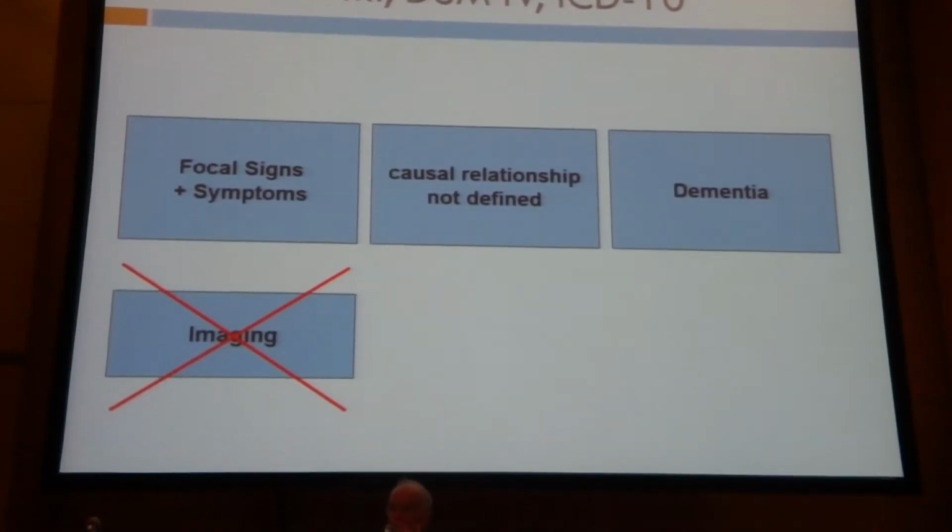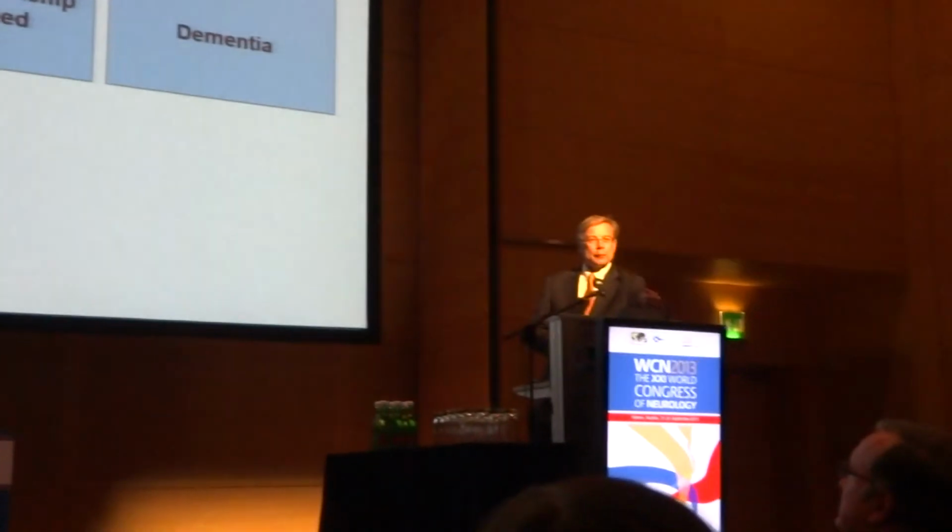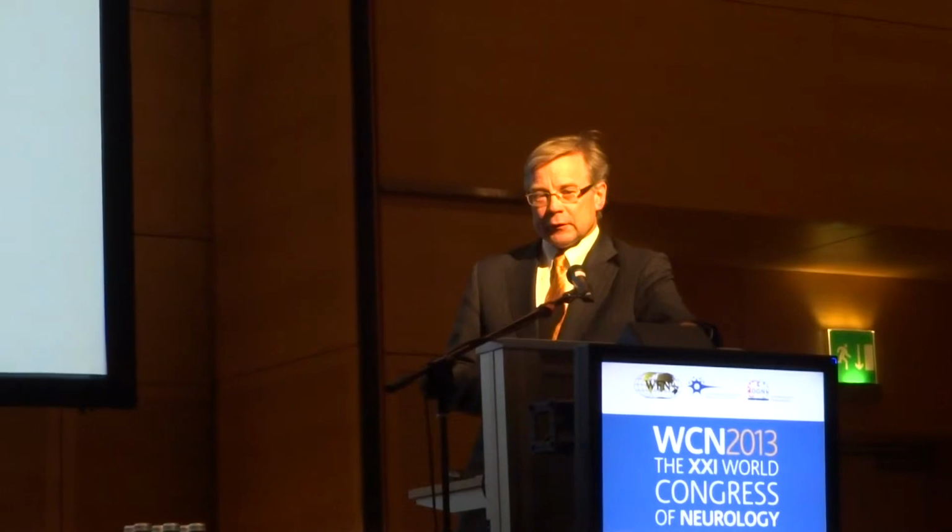They rather leave the decision to the investigator or the clinician, which certainly leads to larger variability in diagnosis making, and they do not include the requirement of imaging.